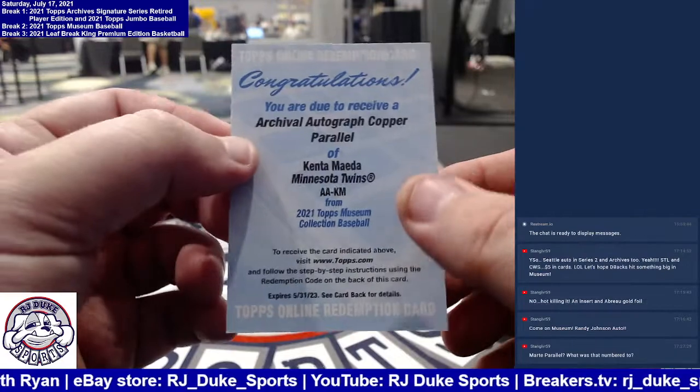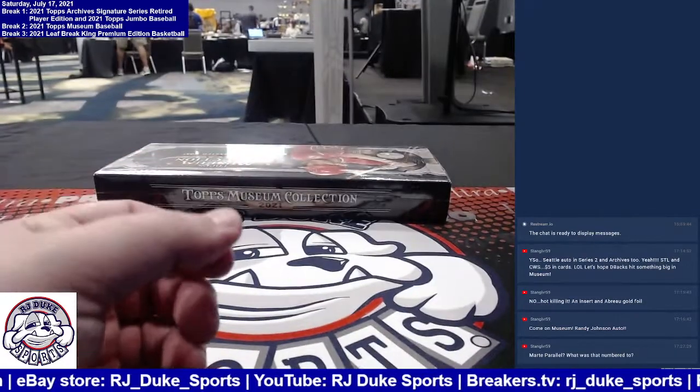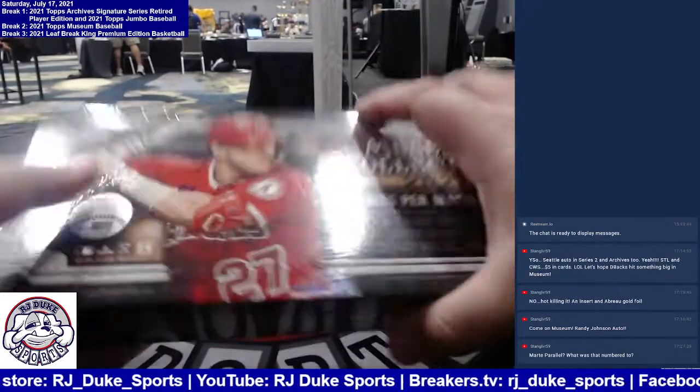Twins with an auto. Again, very strange. How many cards came out of that box? All right.